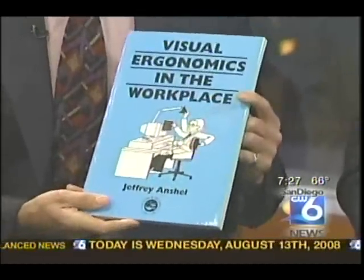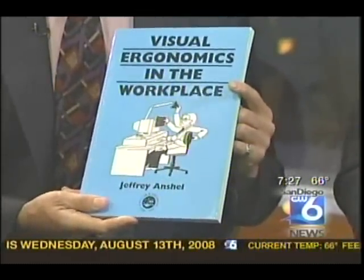Oh, by the way, you've got a book too. Yes, Visual Ergonomics in the Workplace. I've been doing visual ergonomics for about 18 years now, and wrote a book for people to be able to use computers more productively, easier on their eyes. This is about getting in the right position, using the right equipment, and so forth.